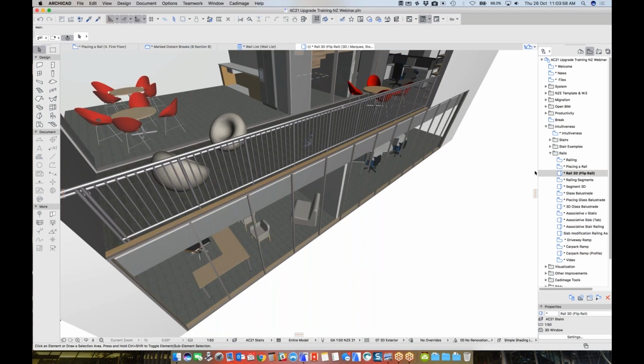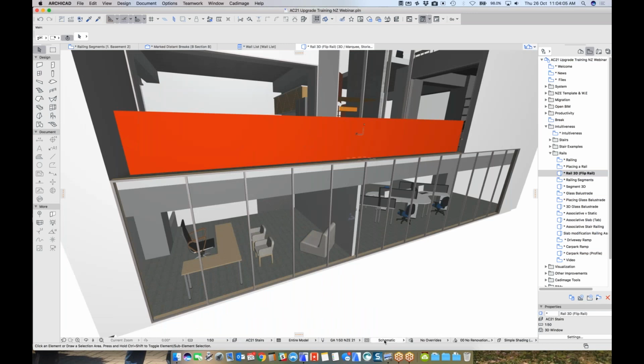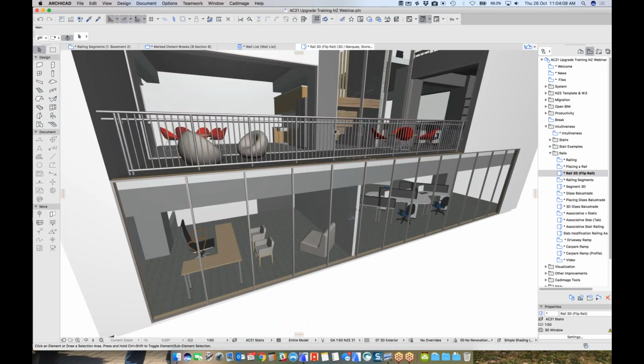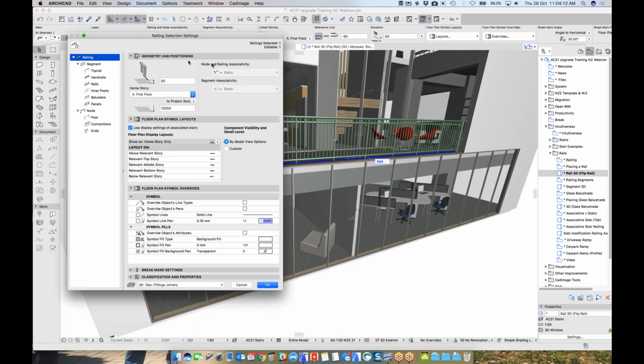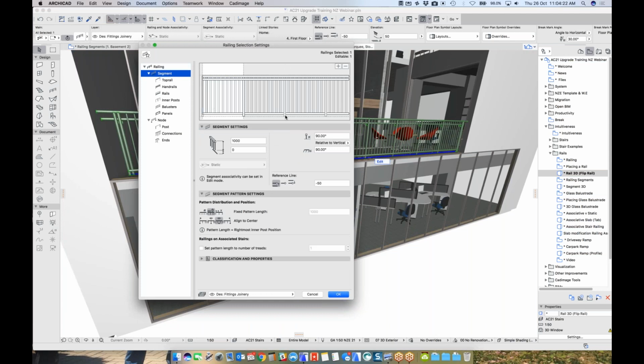If I get you to select this railing, we can change the segments. So select that rail we've just placed down and go into the settings. Click on segment, and in here this is my segment. This is my pattern, the pattern editor. Anything that is white, that's my pattern, and then the grey just reproduces or repeats that pattern. You can set out the pattern of where it starts, where it finishes, the fixed number of patterns, and even the reference line, if it has an angle, the height of your rail as well.